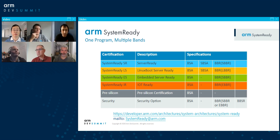I think, as mentioned during this conference, Ampere Ultra, with specifically the Ampere reference platform, which we call Mount Jade, has already been SR 2.0 certified, I believe. And we do care a lot about SBDR.